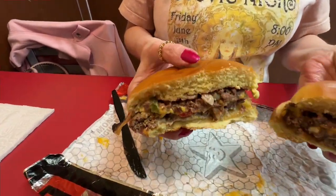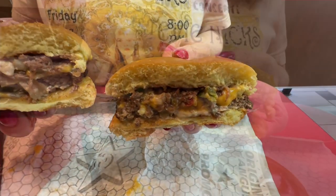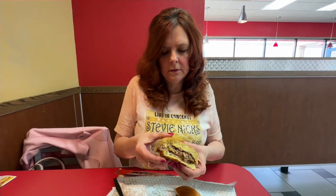Let's just take a peek on this one. I think I cut it pretty even. You did. Well, I know you're waiting for it, Bobby. The bun looks nice and fresh. I think it's a potato bun. Plenty of meat on there and cheese, so here we go.